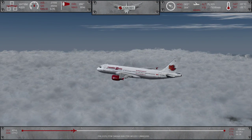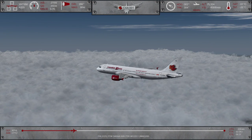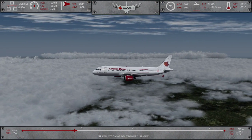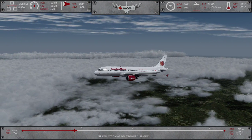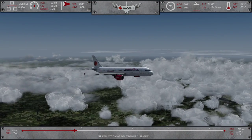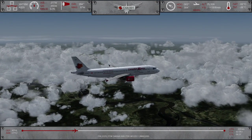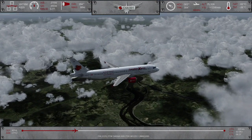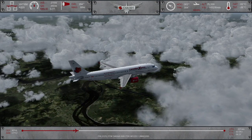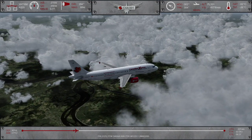Left 030, Cactus 585. November 734 Mike Mike, turn right 10 degrees. Wilkes-Barre Airport is going to be at your 12 o'clock in 19 miles. Advise when you have the field in sight. All right, right 10, we'll be looking for it, Mike Mike. United 1446, the Philadelphia winds are 200 at 4, runway 27 right, you're cleared to land. Good, runway 27 right, thank you, United 1446.